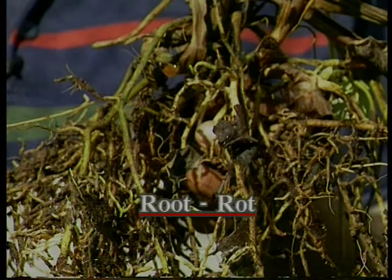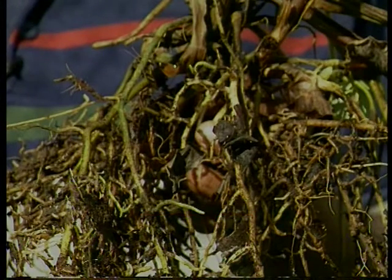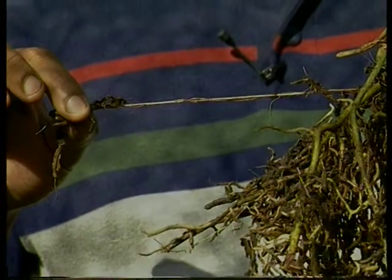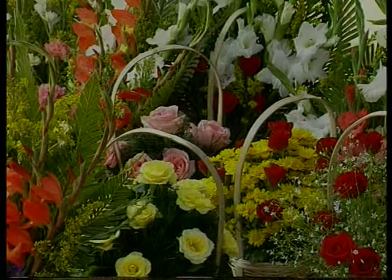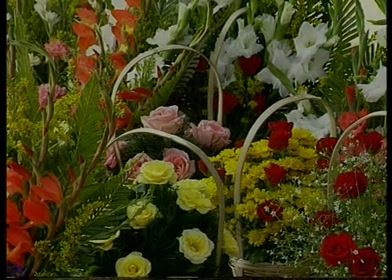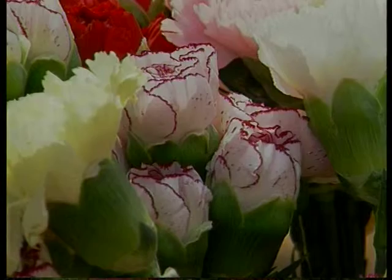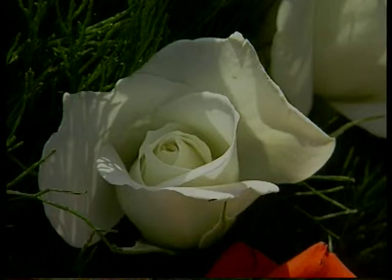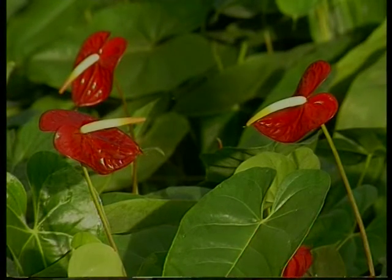Root rot. Here, fungi and nematodes attack roots, which causes stunted growth of plants, reduction in the size of leaves and flowers. This can be avoided by spraying or drenching fungicide and applying nematicide on the soil. After disease management, let's take a look at floriculture in general. The global market for floriculture products is in excess of $7 billion US, and India's share is only 0.3%. Anthurium exports are presently negligible.